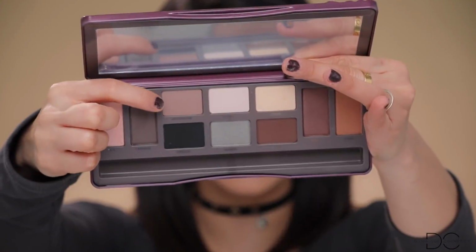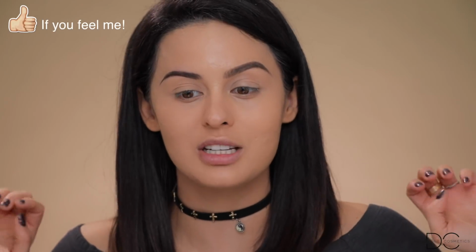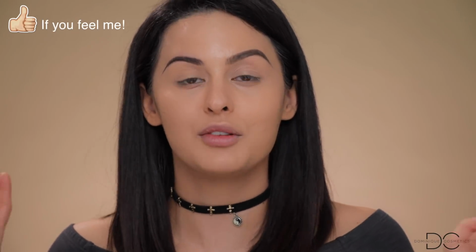So I'm gonna take Moonstone, which is the shade right here, and I'm gonna use that. Excuse my nails, by the way, they're so bad. I'm giving them time to just recover from all of the fake nails I put on them. For the crease area and just basically all around the eye, nothing was super precise with eyeshadow back in those days or with eyeliner. And I'm gonna work that all over the eye in general.